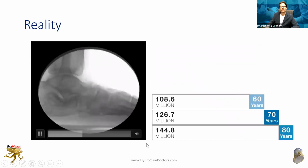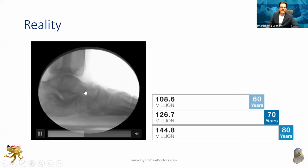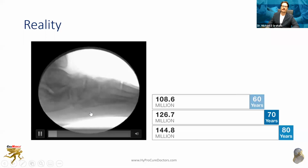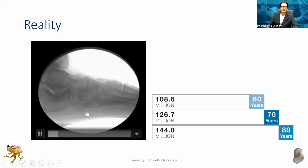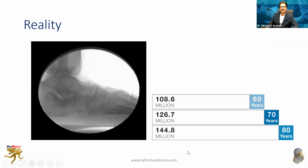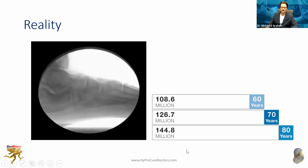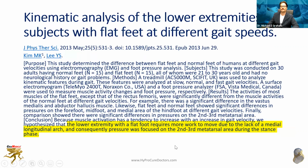So we have Wolff's and Davis's laws of tissue pathology that are taking effect. We have bone spur formations, the ligaments are getting stretched out, the tendons are stretched out, we're getting osteoarthritis within the joints, and now we can get some stability in the foot. But again, this foot is not better, it's only worse. So that's why these children with pediatric flat feet, they will never get better, they will only get worse.